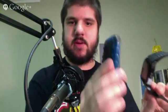Then you can say whether you want to do power save. You can set your ringtone for the actual watch. That's the kind of interesting thing, that this thing vibrates in my hand. The volume control with the watch and the phone. They're two different volume controls, which is kind of interesting.